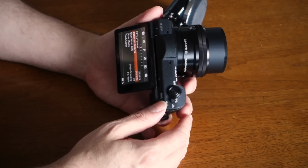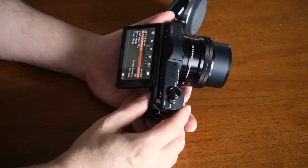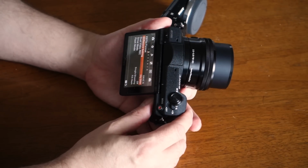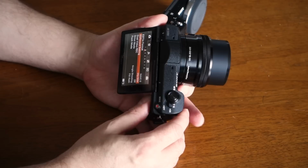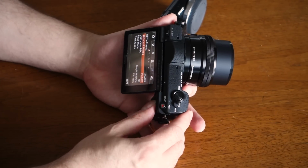The other cool thing is in the manual focus mode, you do have focus peaking, and you also have magnification, which is really nice. And I did a separate video on that where we use the A7S. So if you're interested in using manual focus lenses with mirrorless cameras, I would recommend you go check that out. I'll link it up at the end of this. But anyway, I did cover some of that.